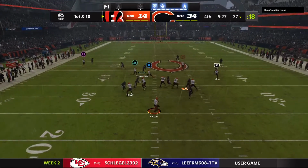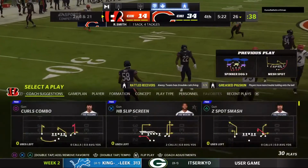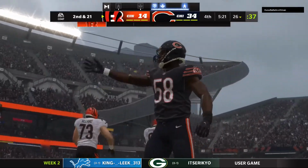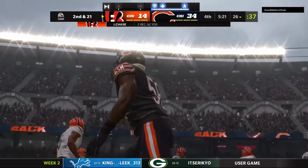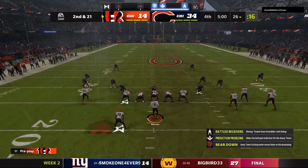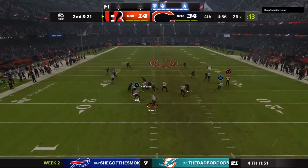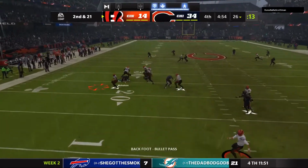On 1st and 10, Joe Burrow. And Burrow going to be hit and taken down. They got him. The sack there by Roquan Smith. Well, here's where having mobility sometimes can work against you as a quarterback. He thinks he can retreat and outrun the pressure. But that time, they zeroed in on him and took him down for a big loss, partner. A really big loss.